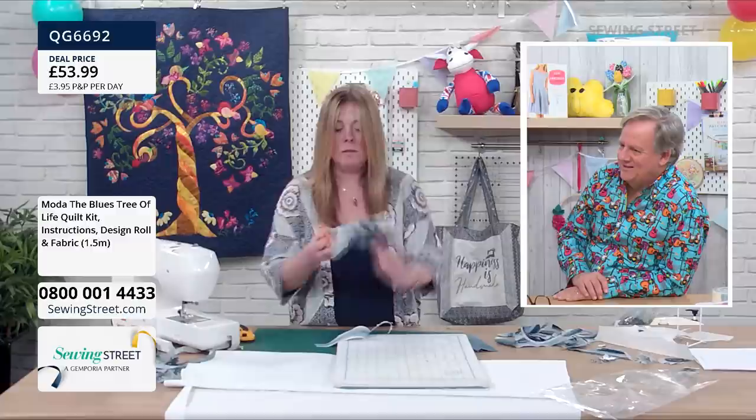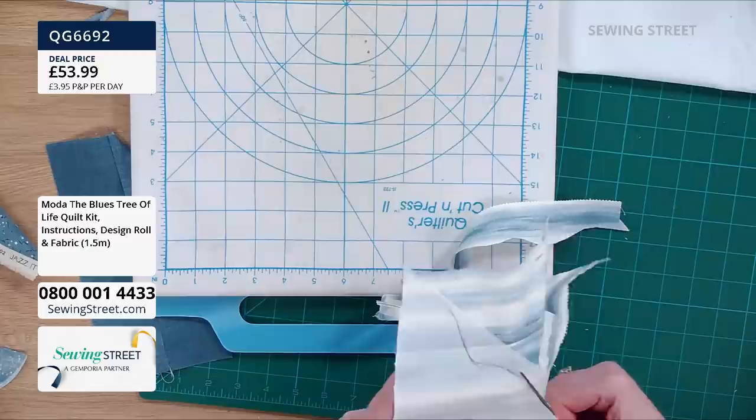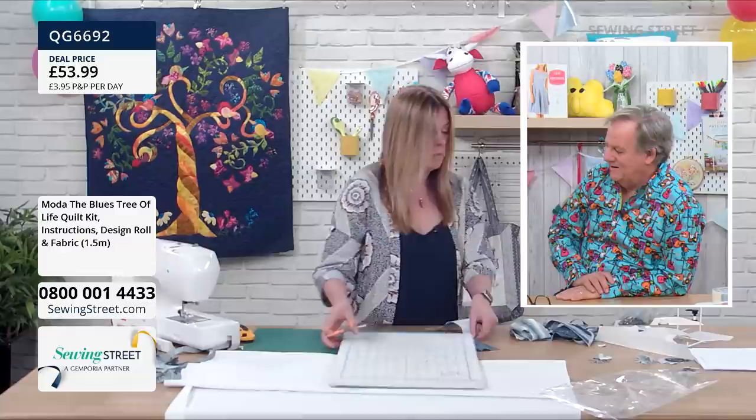So, a good pair of scissors. When you're doing the cutting as well, use the inside part of the scissors rather than the end. Yeah, and you've got much more control of your pieces then. There we are. Try not to make too much of a mess, because I'm going to need those pieces in a moment.